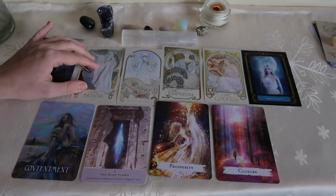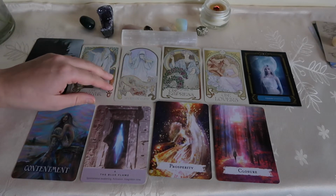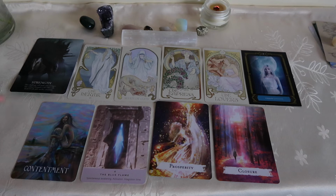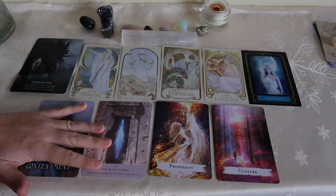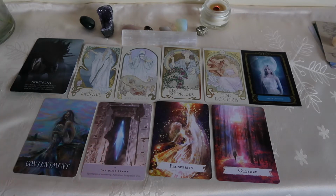This could just be a personality trait, and I feel like it doesn't just attract a partner, it attracts people into your life. I feel like people probably want to just talk to you. They probably spill their problems to you because they know that you've been through things and you've made it out, and they want to see how you did it.